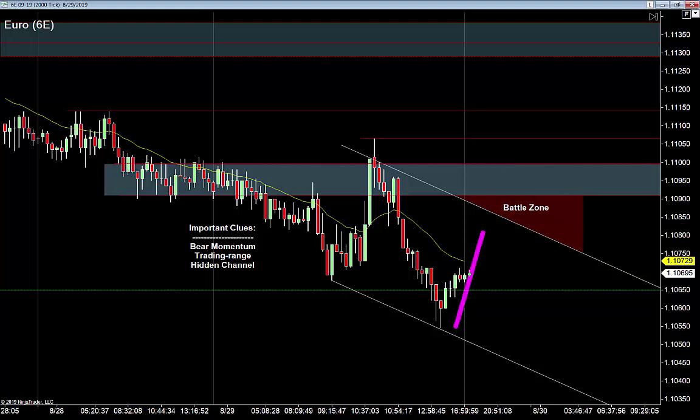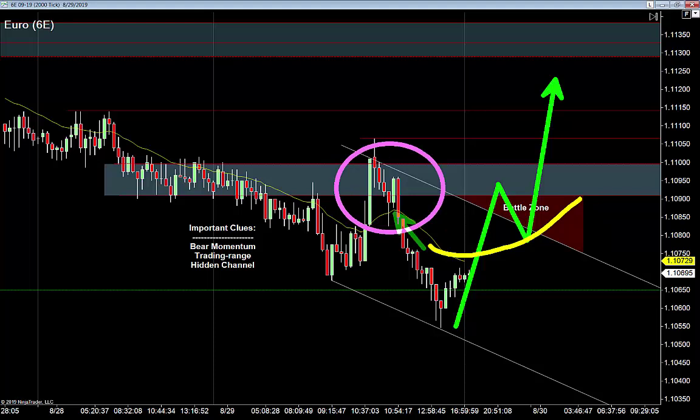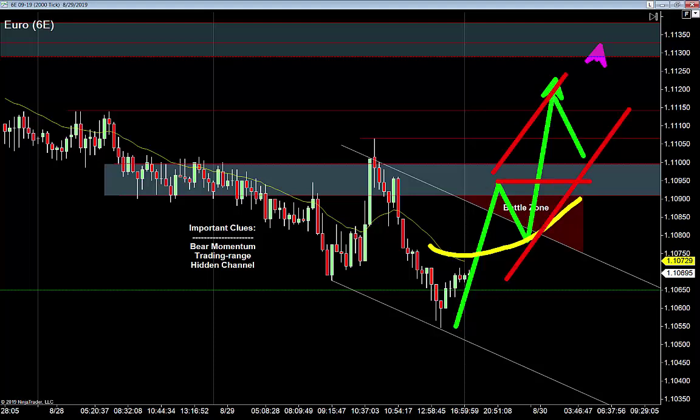A reversal will be that 1, 2, 3 reversal. Remember, it's got to come off the moving average. Don't be so aggressive buying that first pullback here because a lot of times they're going to fail. Mark up that high, mark up that high, mark up that low. Now we know where our next channel is, and now we can buy that channel low, right?